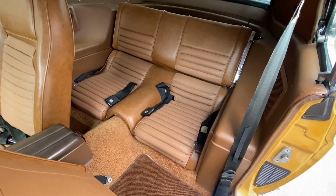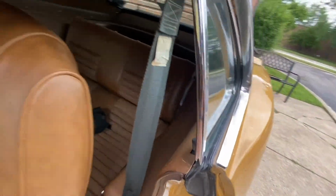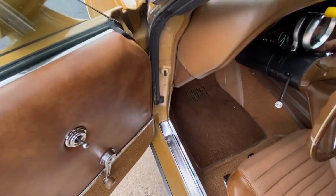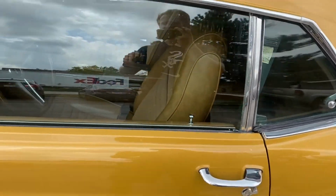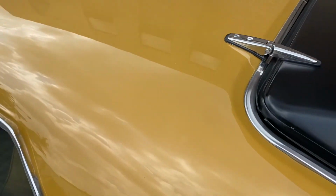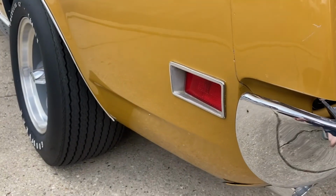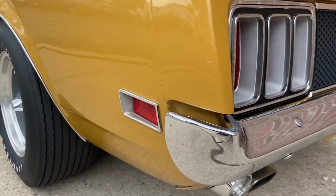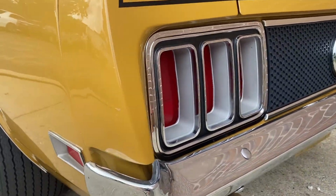And I'll show you the back seat. Excellent. Seat belts front and rear. The door panels on both sides are excellent. Grab the key out for you. And this is the first Mustang I've had that has both pieces of trim on it. Of course, dual exhaust, and they're very nice sounding. A couple little marks right on the corner.